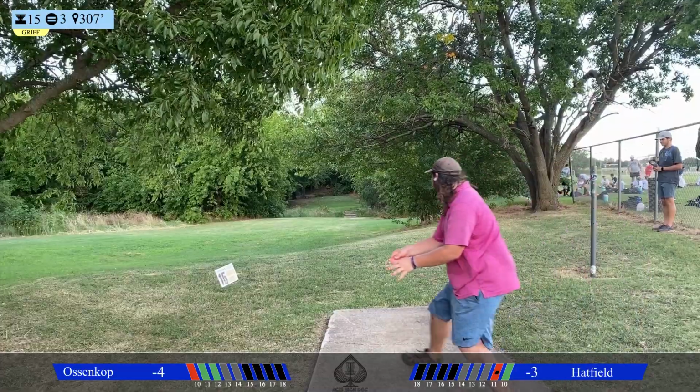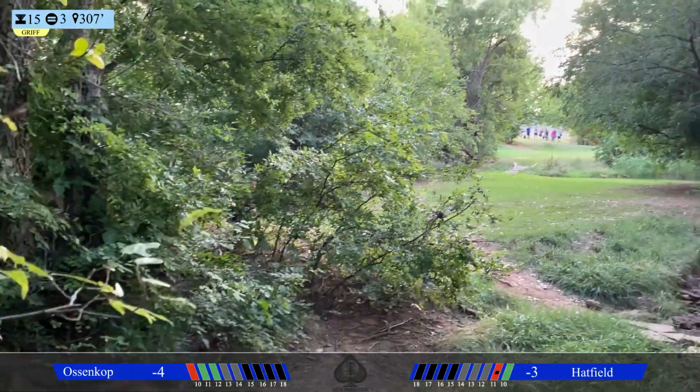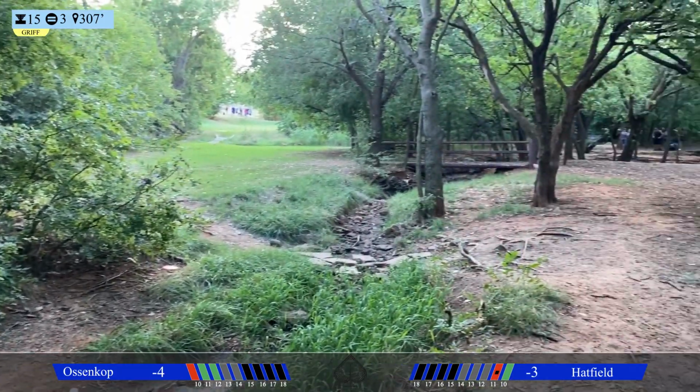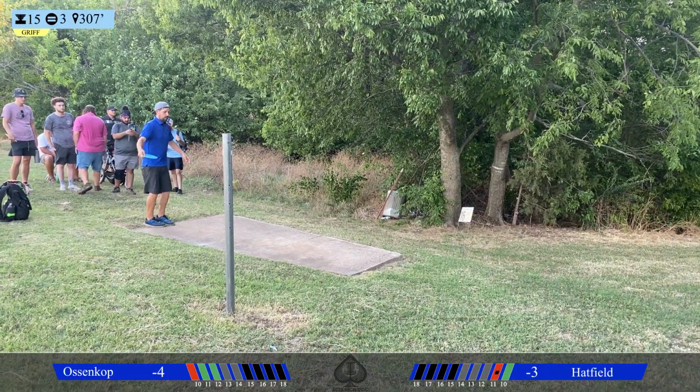So let's see. Gavin with the C-line PD. That is his C-line PD. He throws very well. That's creek bound. Oh my goodness. Well, the creek's dry. There's no water in the creek, so that's fine. Either way, he's looking at 30 feet. Yeah, that's a good shot.